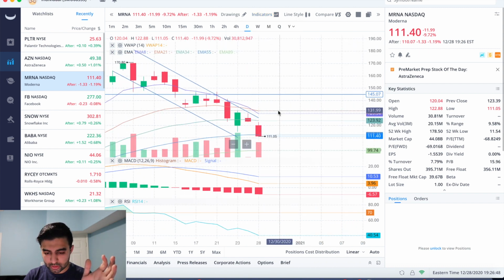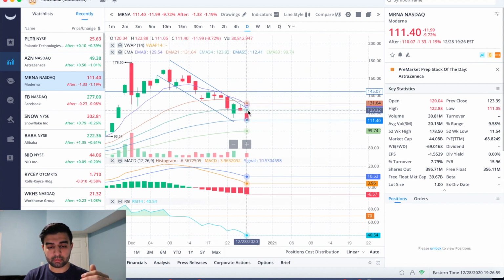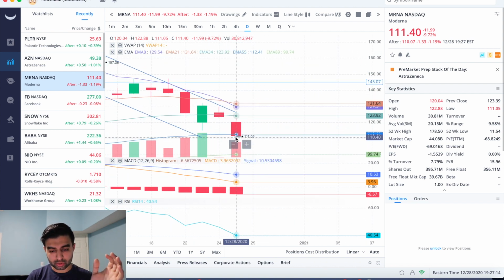So what we'll see is, yesterday's video when I was talking about the 34 EMA and whether or not we could hold that. Well, we sadly did not, right out the gate. The 34 EMA, I'm right, 123.92, did not really hold that. And then the 55 EMA that I talked about was at 112.41. It looked like if we zoom in, it was holding that for a little bit. It dropped to 111.05, but close enough to the 55 EMA that I could take that on and move forward, but unfortunately it did not.